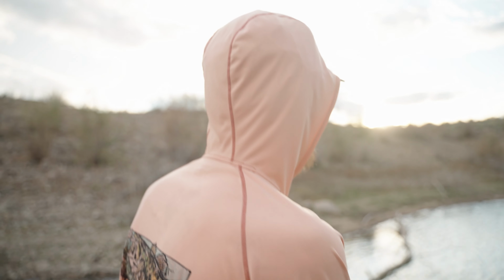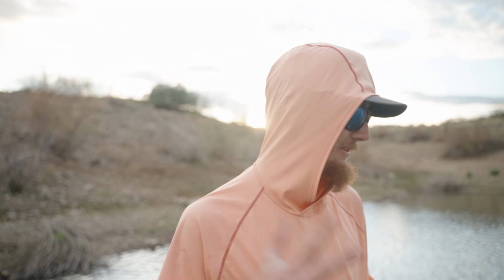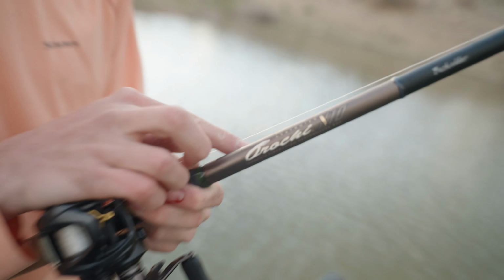Now, the setup that you're using right now, it's not this huge giant swimbait rod. Well, here's the thing. First day out with this thing. What is this thing? I don't know. If you can see. Orochi X10.